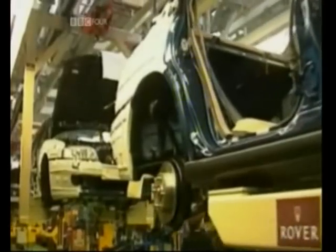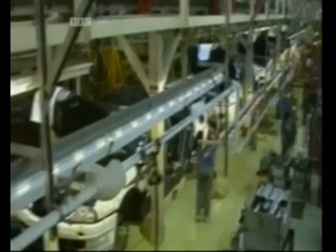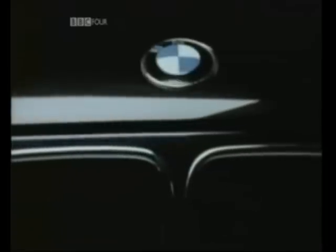Rover needed new backing and new blood. In 1994, it got them when it passed out of British hands and into BMW's. The Germans hadn't received such a warm welcome from the British since the days of Prince Albert. BMW had effectively replaced Rover as the supplier of executive cars for the middle classes. Surely, if anyone could give Rover a new lease of life, it was them.